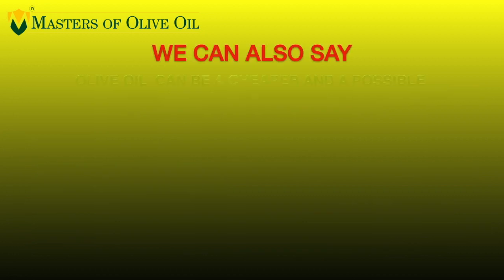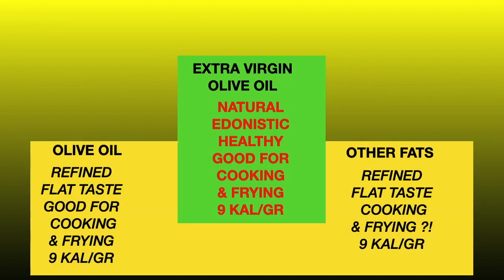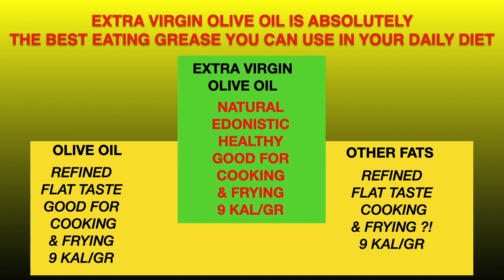We can also say olive oil can be a cheaper and possible alternative to EVO when you are looking for a fat with no taste impact on your dishes, when you need to buy grease for cooking and frying, when you are looking for a cheaper alternative to EVO, or a fat with a balanced fatty acid composition. And finally, when you don't know how to choose a good EVO, this choice will reduce your risk of mistakes. And now, let's say again, extra virgin olive oil is absolutely the best eating grease you can use in your daily diet.